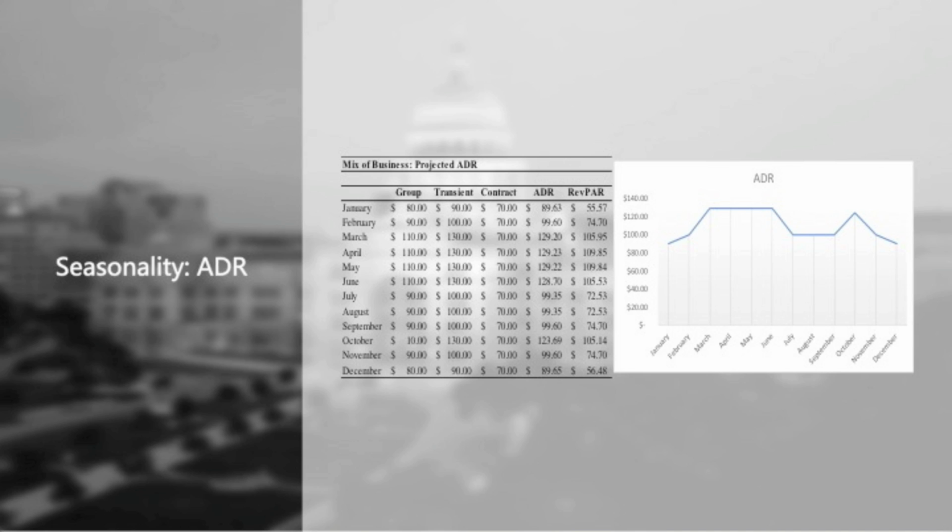The overall seasonal movement of the ADR is almost identical to occupancy. During the peak season, the rate is raised to about $130 in order to maximize revenue, and the rate is lowered to about $90 during the slow season to attract more guests to increase occupancy.